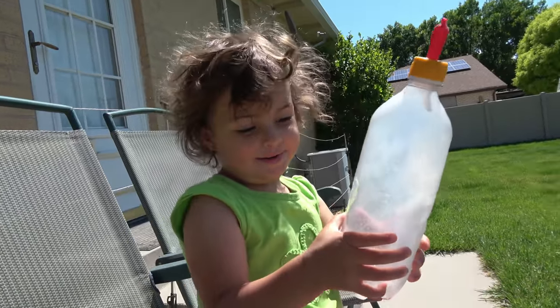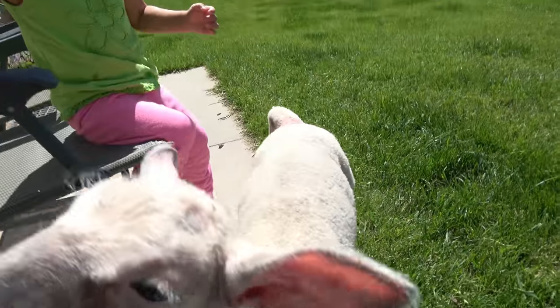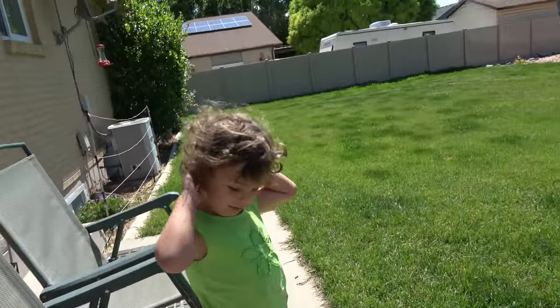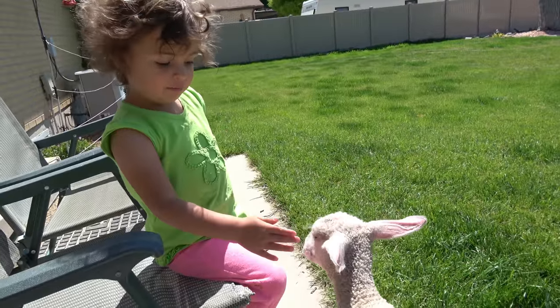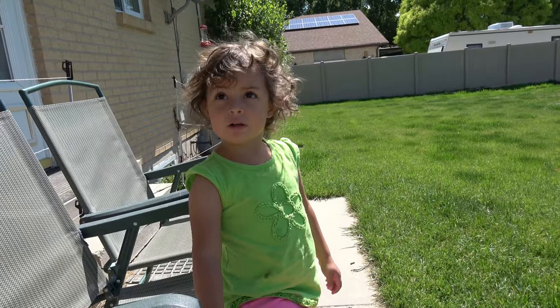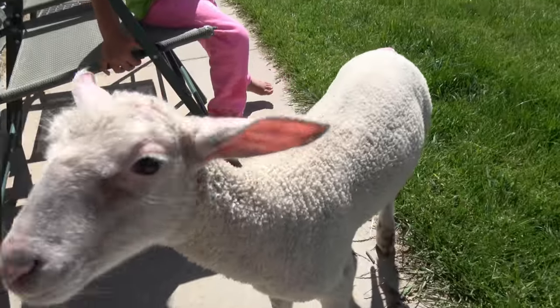Okay, all done. Good job, Olive. Thank you for feeding the sheep. I found a sheep. Yeah, I think there's a little bit left. There we go. Good job, Olive. Good baby sheep. Sheep wants more? I think she's had plenty.